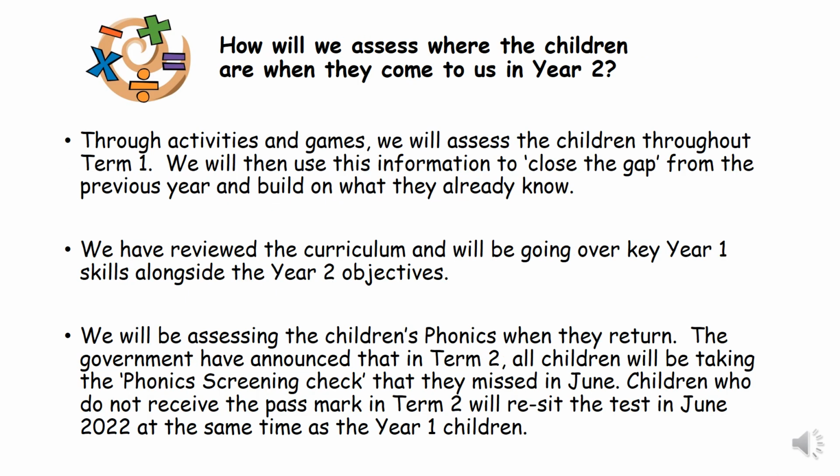How will we assess where the children are when they come to us in Year 2? We will be doing this through activities and games, and we will assess the children throughout Term 1. We will then use this information to close the gap from the previous year and build on what they already know. We have reviewed the curriculum and we will be going over Year 1 skills alongside the Year 2 objectives.